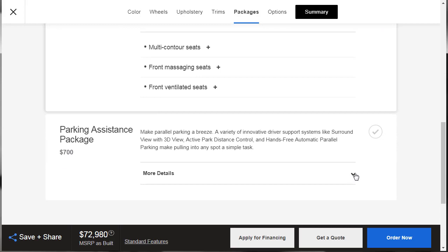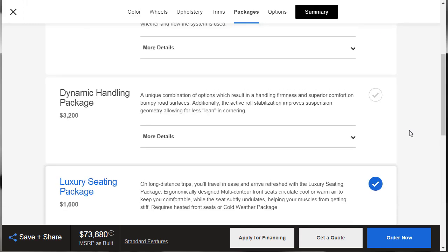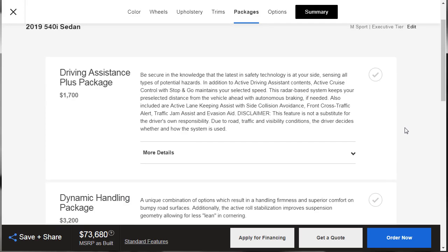Do we want the park assistance package? Surround view camera, parking. Yeah, we want that. That's just $700. We can do that. The dynamic handling package, I don't think we need that. And the driving assist plus package, that gives us all that stop and go, front cross traffic alert, traffic.